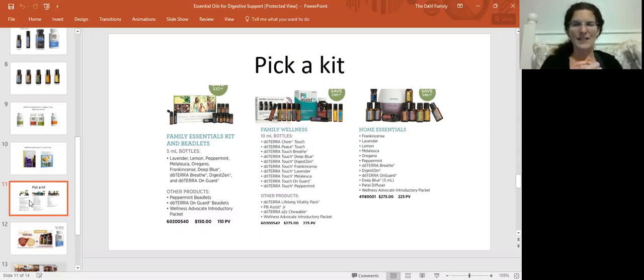So pick an enrollment kit. This is a great way to get started. Then when you do that, you have the benefit of being able to buy product for the coming year at a 25% discount. And then also, if you're interested in getting free product, I don't know how many of you want free stuff, but we love free product. And doTERRA has a really generous program called the Loyalty Rewards Program.